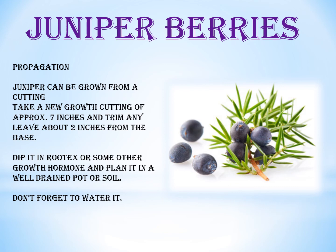Juniper can be propagated from a cutting. So you take a new growth cutting of approximately 7 inches and trim away the leaves about 2 inches from the base. Dip it in Rutex or some other growth hormone and plant it in a well-drained pot or soil. And then don't forget to water it.